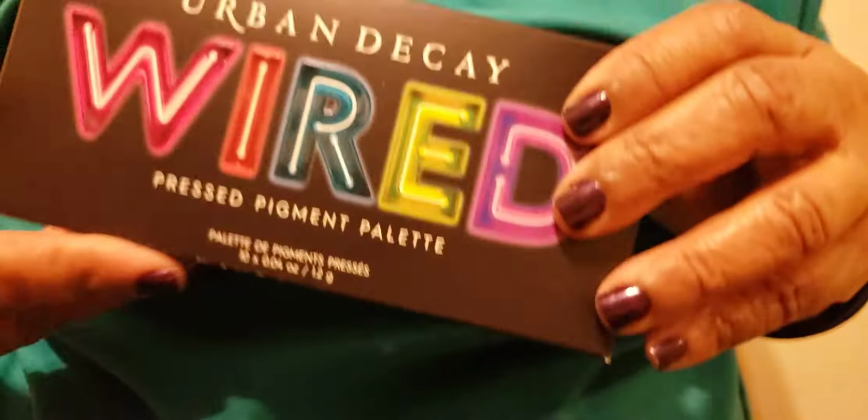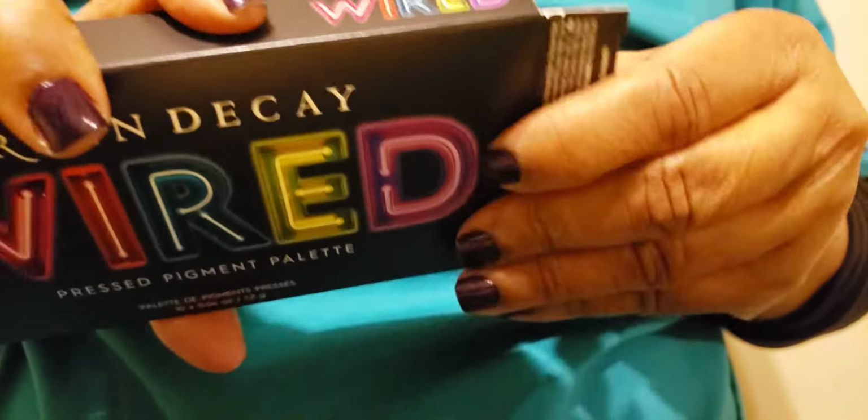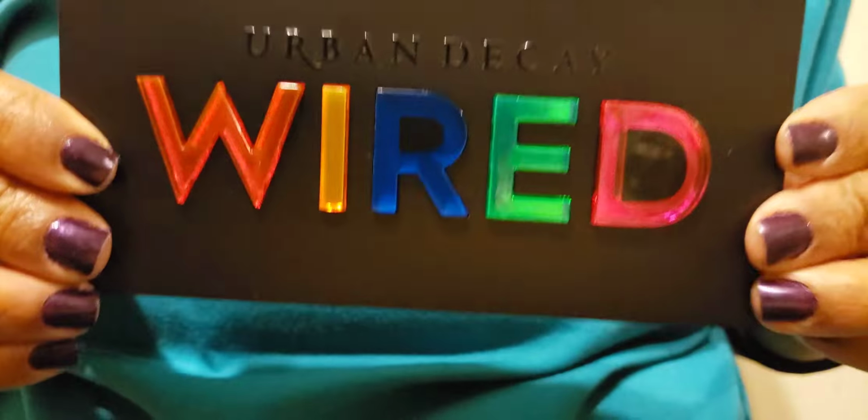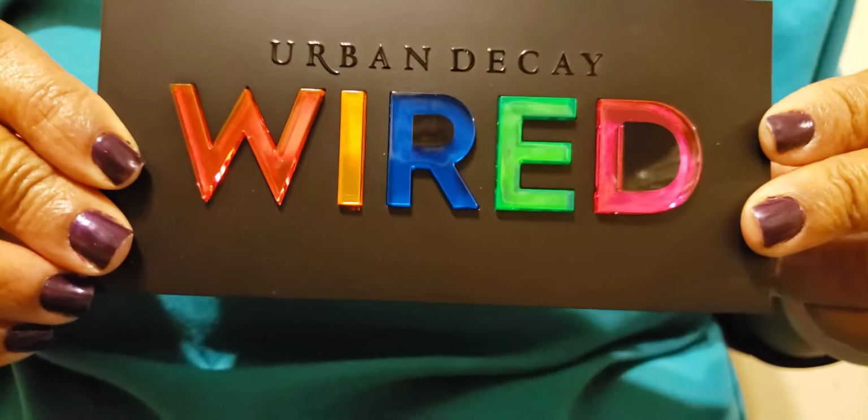And then, of course, y'all know what I actually wanted was this. I wanted this because I gave my daughter my electric palette, and then I was sorry, but I couldn't really take it back from her. I wanted to, but I hate to do something like that. But she really liked it, and she actually was using it, and she loves colors like that.